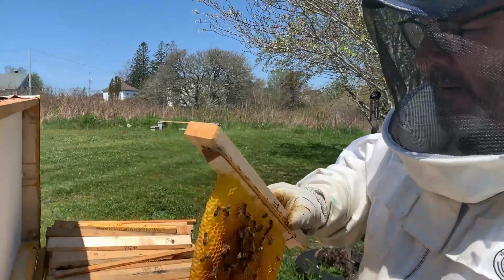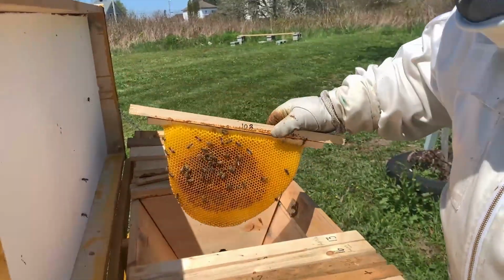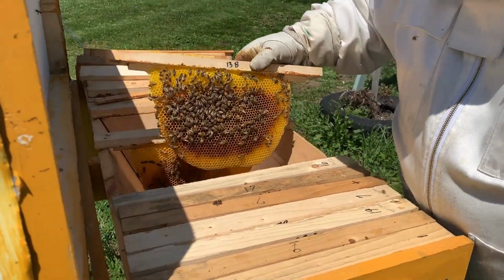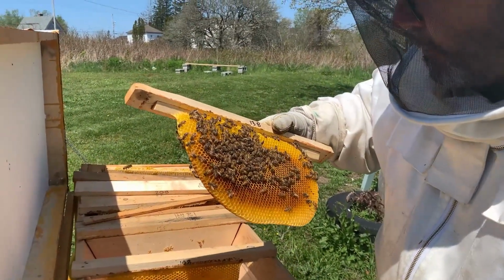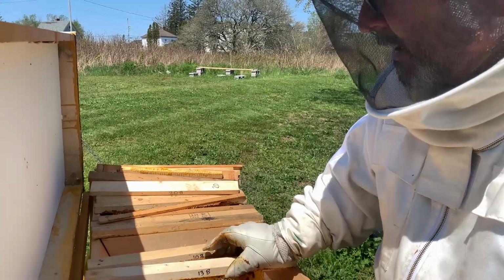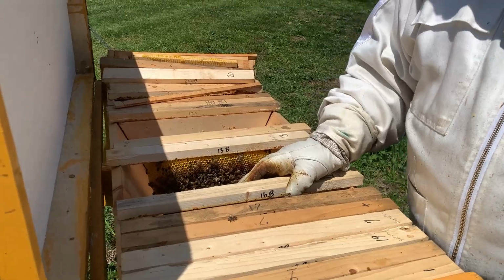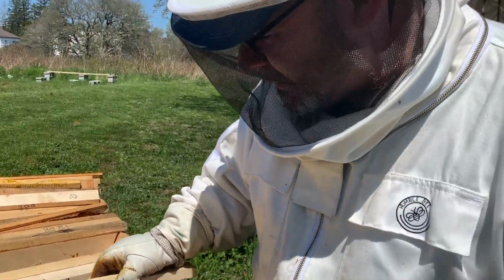This, of course, is just a piece of wax more towards the back, and there's nothing going on there. That'll be a place for them to store some nectar, which is great. And we'll take another peek here, kind of the same situation here. And it's really in the brood nest that you want to take a peek and look and see, is it too tight? Is there a place for that queen to lay?